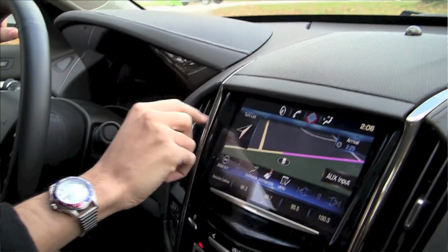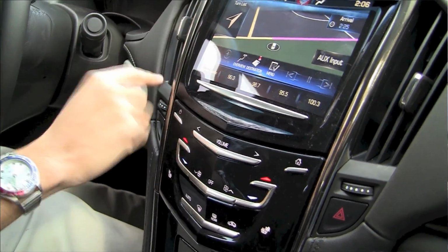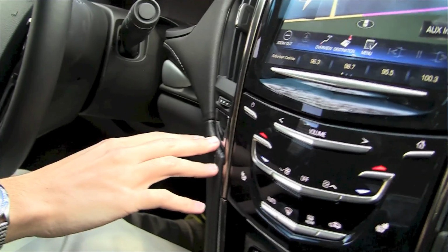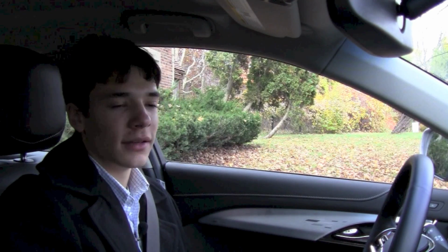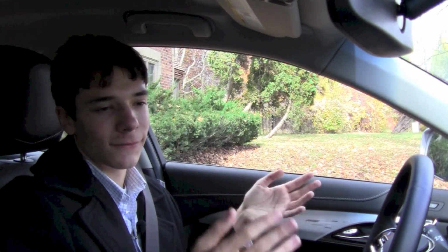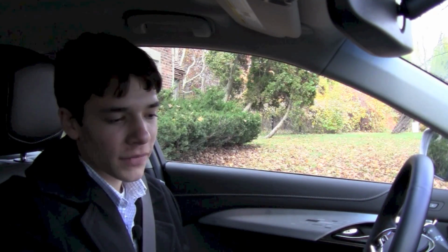We have this nice stitching right here. It comes down. These really nice inset air vents right here that are shaped nicely and curved right into the dash. And then when we come to our keyless start button right here, one thing that Cadillac has really done with their vehicle is they've really just made it so much more refined than the previous years of the vehicles they were producing, because now they are really competing strongly with BMW and Audi, mostly due to their great looks, of course, and the new interiors that they have put into the vehicle. We just have such nice fine materials throughout the entire interior of the vehicle.